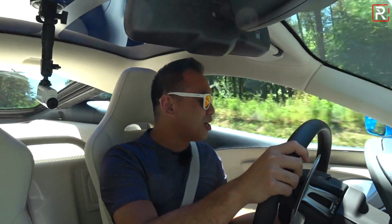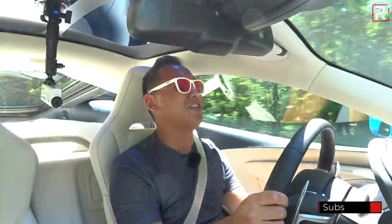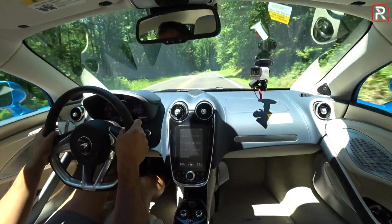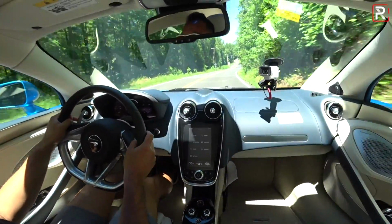And the brakes are so strong. It really just transmits so much confidence to the driver. Oh, this is just as good as a Porsche PDK for sure. I mean, this is supposed to be a GT car, but I'm too busy having fun flooring it.